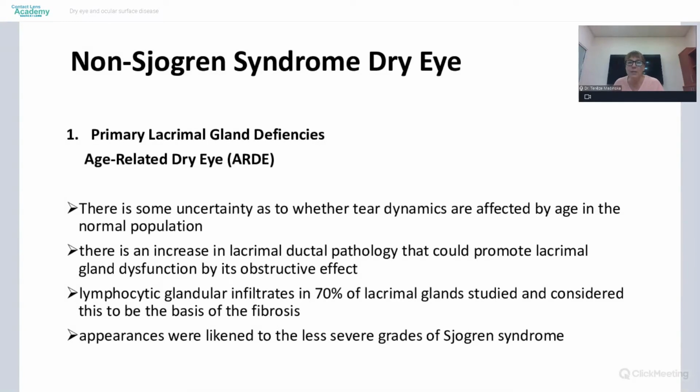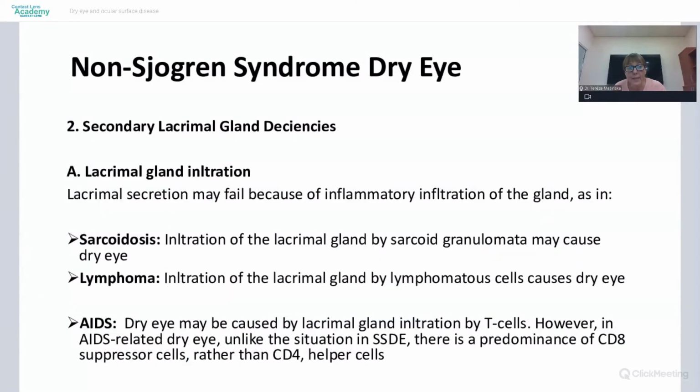If you ask me what to do with such patients individually, remember this table. Grade 1, grade 2 can use contact lenses without any problem. But I tell you, for such people, I would perform all 3 tests immediately: Schirmer, rose bengal, and fluorescein. So, and now let's go to the secondary lacrimal gland deficiencies.